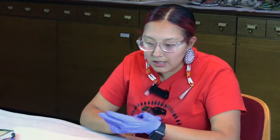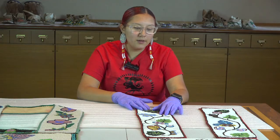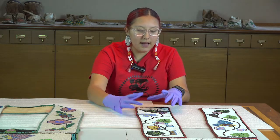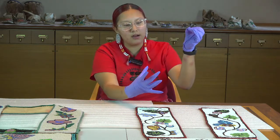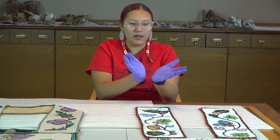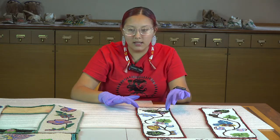We believe strongly too in our tobacco. So we'll have tobacco bags that are like this. It'll be leather on top, and then it comes down and it has a velvet wraparound, and then it has our floral designs on there.